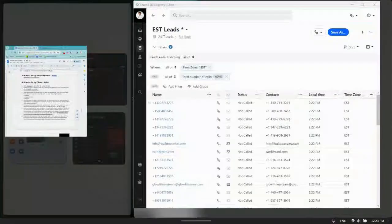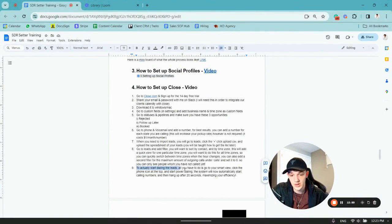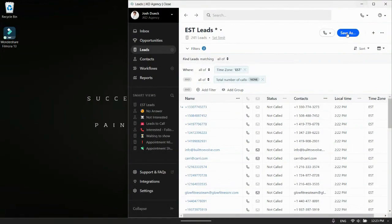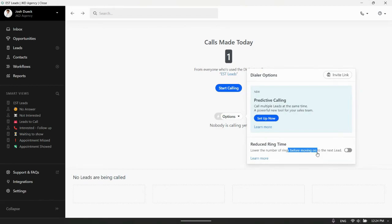So now, we need to do a few settings before we actually start dialing, right? So what you have to do in your smart view, like I said, is click the icon on the top and start power dialing. So we need to make sure before we do that that it's actually set up to hang up after 20 seconds, or else I think it's going to call for like 30 seconds, okay? So if you go to the icon here that I was talking about, and you go to manage, right? And if you go to options here, you can turn on reduced ring time. So this is going to obviously lower the amount of rings before moving on to the next lead.